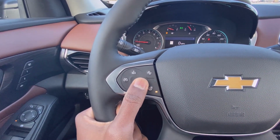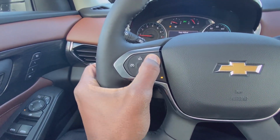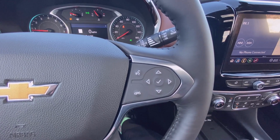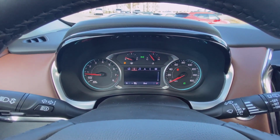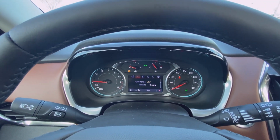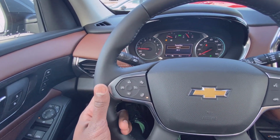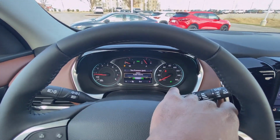And over here, you have the controls for your adaptive cruise, as well as your gap adjust for that, as well as your forward collision alert. And then you can toggle your heated steering wheel here. On the right side of the steering wheel, you have your Bluetooth controls, and then you can go through your gauge cluster here. And then behind the steering wheel on the left side, you go through your track list and radio stations. And behind the steering wheel on the right side, that's how you control your volume.